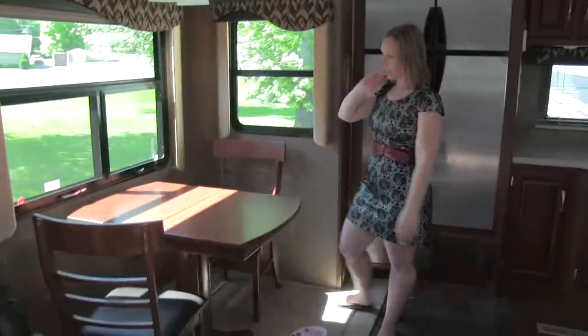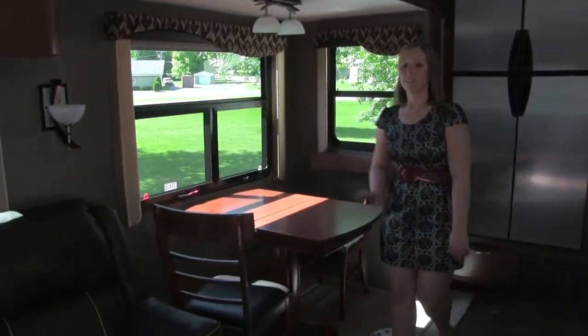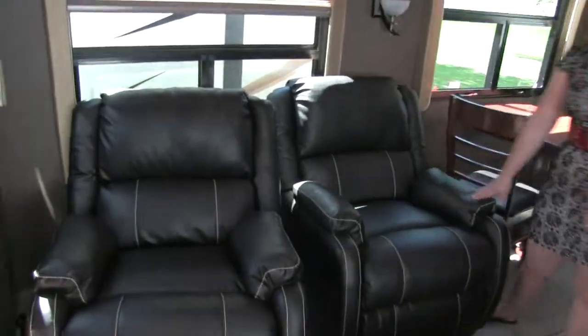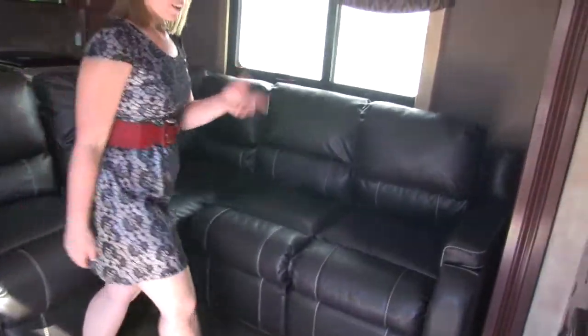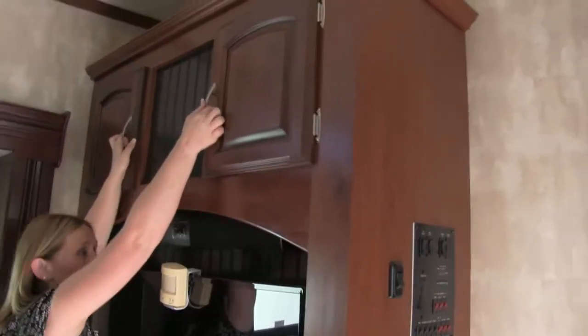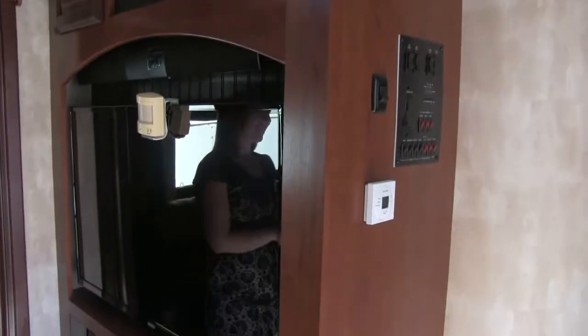As we keep going, we have a nice lovely dining area here. You have two beautiful black leather sofas. Over here you've got your L-shaped couch, which does come out into a bed. You have an electric fireplace as well as this nice large TV. And look at, again, with all of this lovely storage space, you don't have to scrimp on what you bring along with you at all.